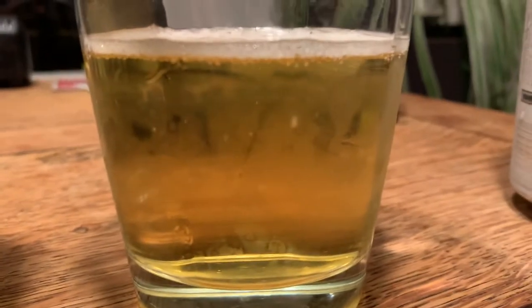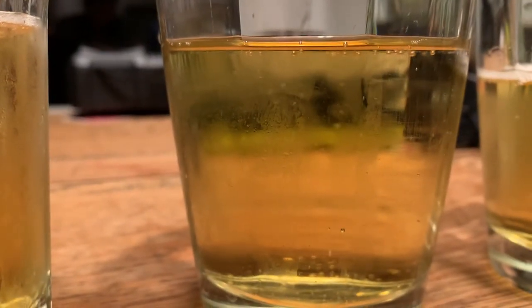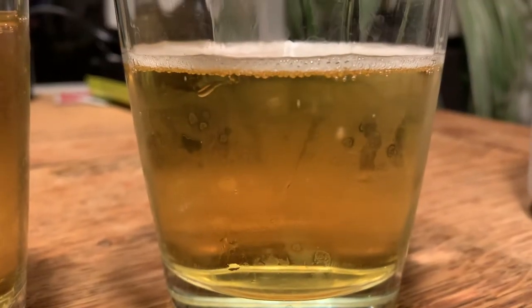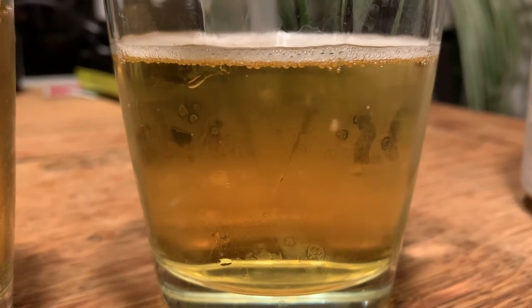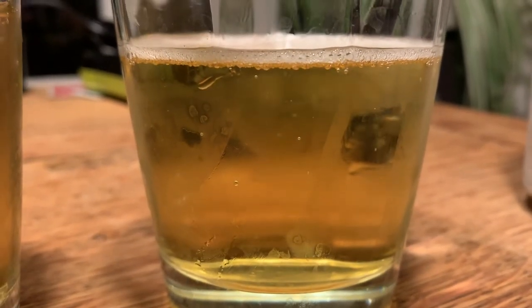Okay, then the Bud. I think the Bud is pretty strong. Oh yeah, that Bud's looking good. Wait, let me go back, make sure. Yeah, the Bud's looking good. I think the Bud is good. I like how that Bud just looks like a classic beer.